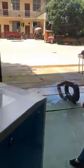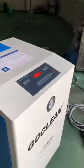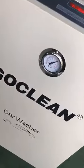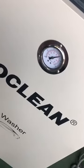And the second advantage is the pressure. The GOCLEAN pressure is stable between 6 bar and 8 bar, and it can supply steam for working 24 hours. So this GOCLEAN electric machine applies to commercial and industrial use, like cleaning forklifts, factory equipment and machines in your factory, and maybe other applications. We also show you the accessories with the heavy oil.